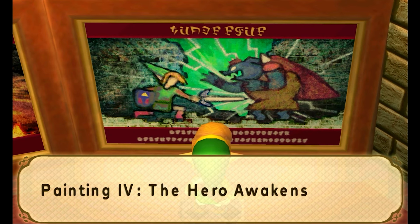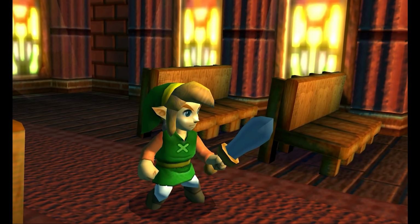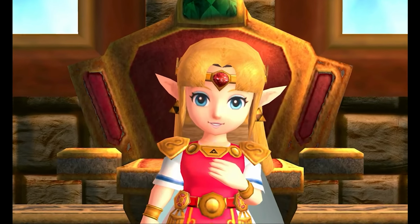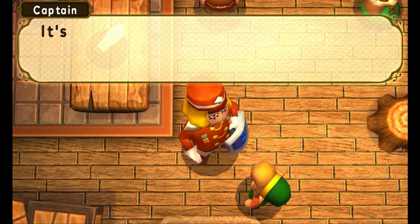A Link Between Worlds is set centuries after A Link to the Past, but close enough that the world is still mostly the same, and we follow a new incarnation of Link and Zelda. This time around, he's a trainee blacksmith and has to take a sword to the Hyrule captain who foolishly left it behind when he came to collect it.